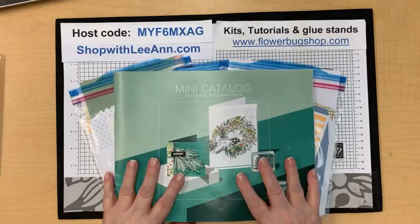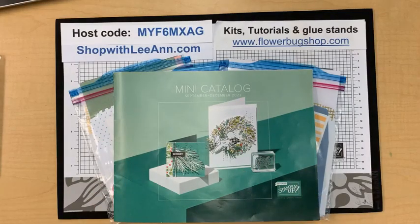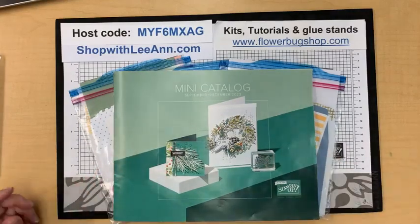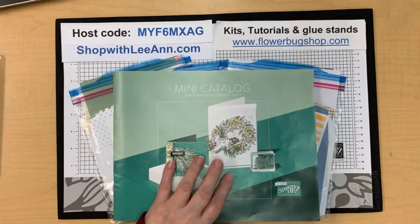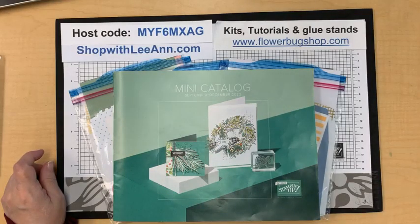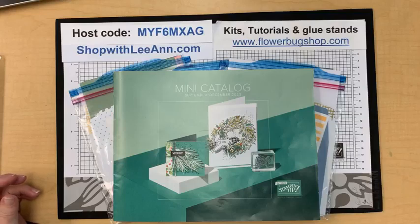Today's class will feature brand new designer paper and a couple fun folds, but I have some news, some information, a lot of it actually. Lots is happening with the start of the mini catalog that started last week, I believe Wednesday. So it's been 6 days, and we are low and out of quite a few products. I'll be covering which ones are out of stock in just a little bit.